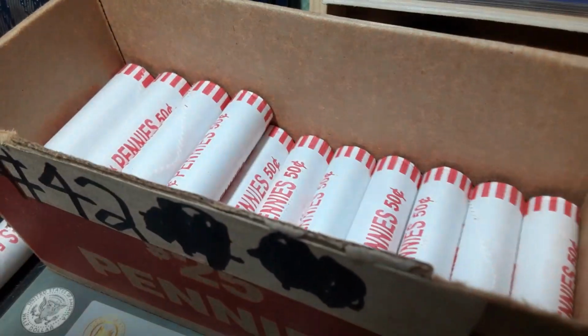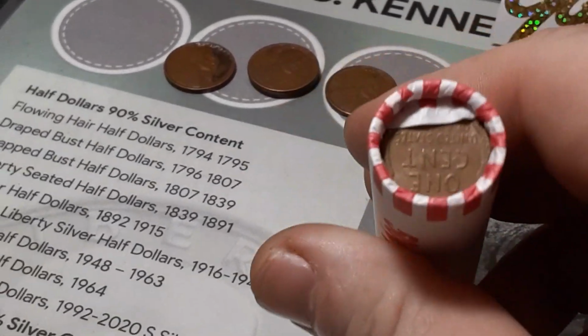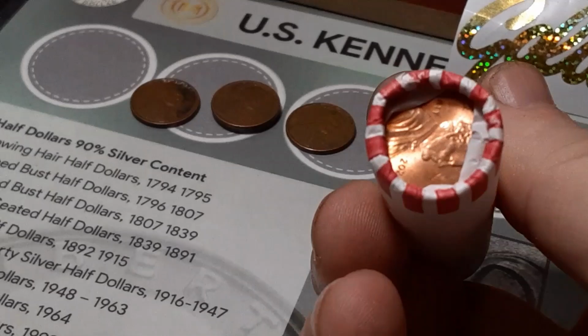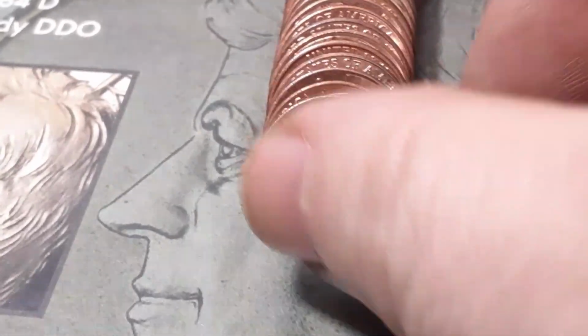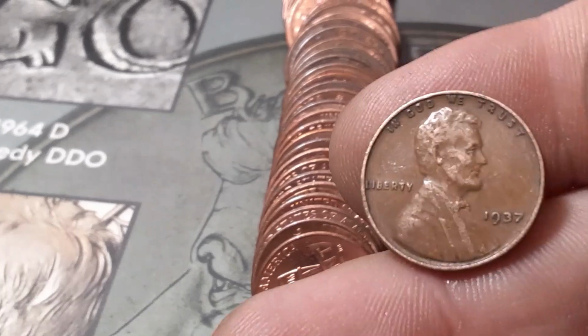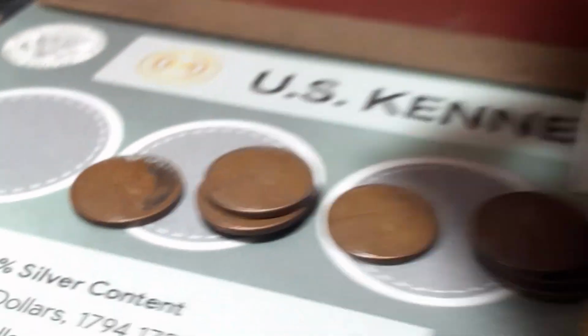Roll 26, box number 1. We're going to have another wheat cylinder. So there you go. That's 2 in this box. We are back on that dump that we had on our last hunt. So let's keep going. Hopefully we can find a lot more. Roll 26, box number 1. We're going to have another wheatie. Another 1937 out of Philly.